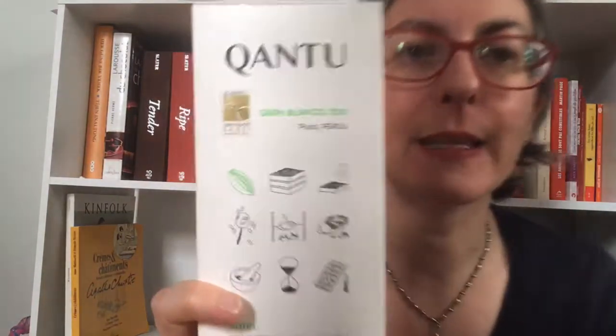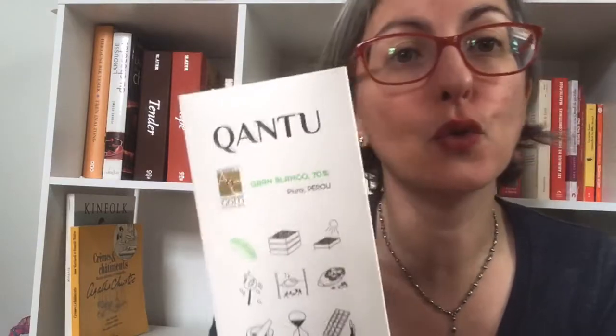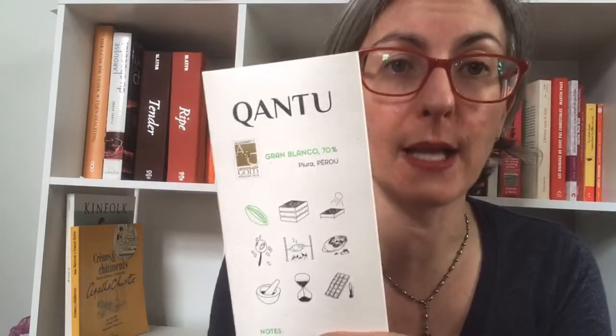What's special about this bar is that Gran Blanco, for those of you who don't know Spanish, means big white. This refers to the color of the cocoa beans used to make this chocolate. The typical cocoa bean is actually purple, and the Gran Blanco is made from a ratio of beans that is white and purple, an unusually high ratio of white.